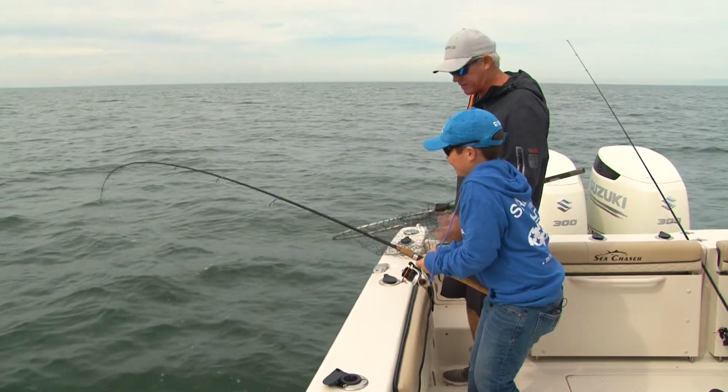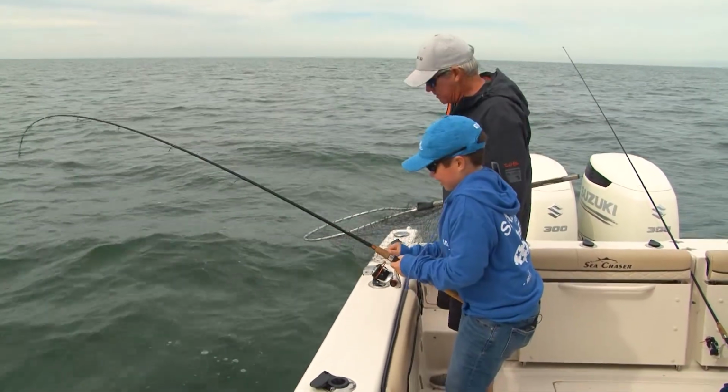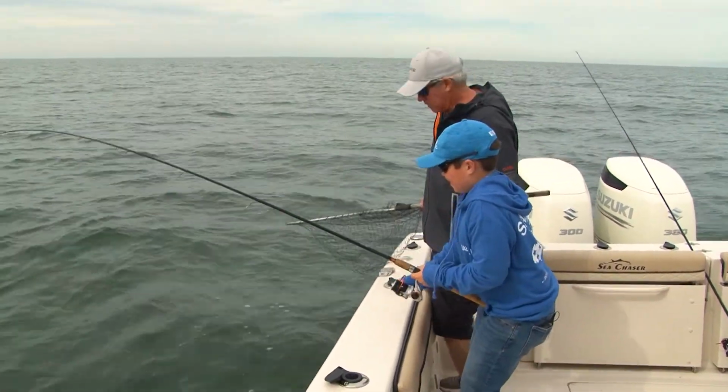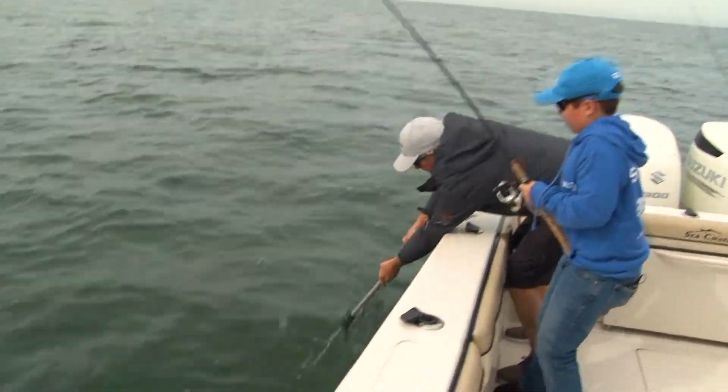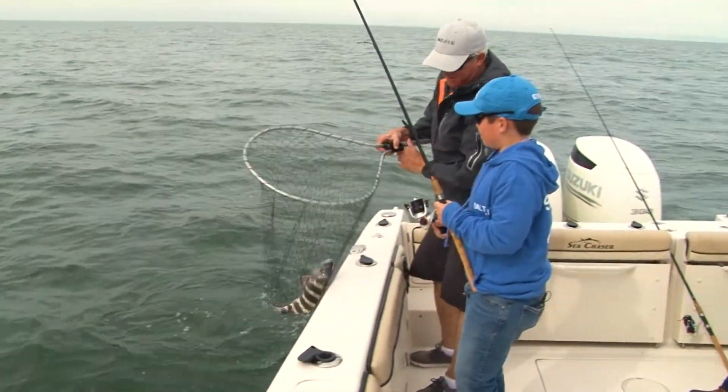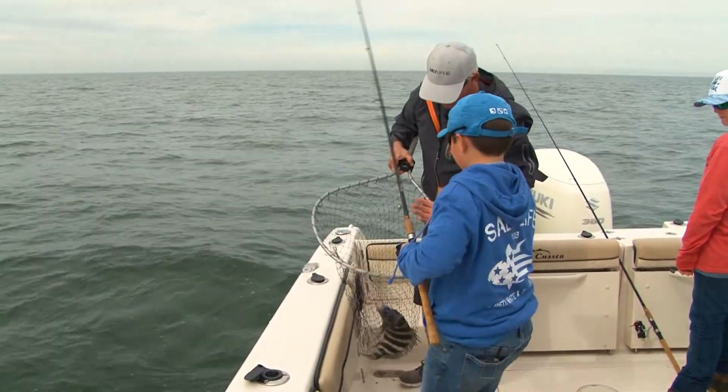When you're fishing, when you're not on TV, you don't have a camera at you, and it's a little different. When you're not fishing, what's the most fun you have when you're not fishing, man? I usually play in the woods. Playing in the woods.